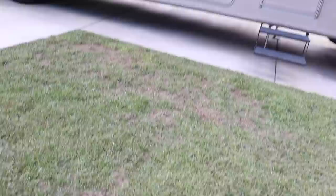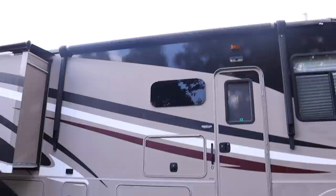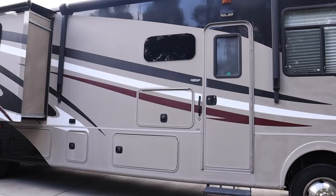Side note, me and my husband are definitely thinking about getting our own RV in the near future. I'm so excited to start looking. We already kind of have an idea of what we want.